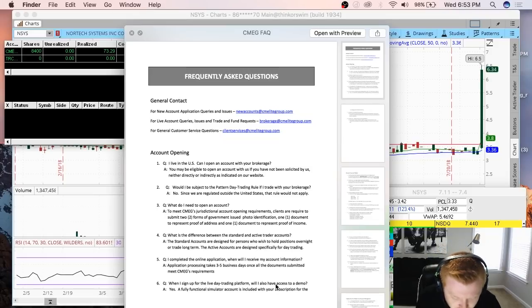When I sign up for the platform, will I get access to a demo? Yes, you will. You'll get access to a demo account. If you look in the top left corner here with account, I'm not going to extend this out, but CME is your live account. TRC is your simulator account. And in the level 2 box, there's a disclosure triangle which allows you access to your CME account or the TRC account. So you know which one's your trading account and which one's your live account.